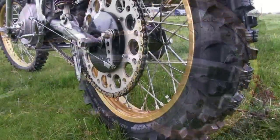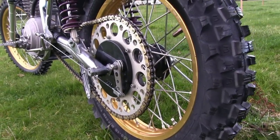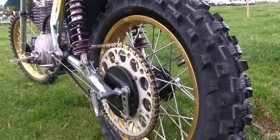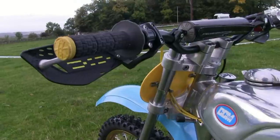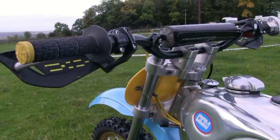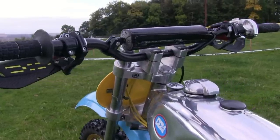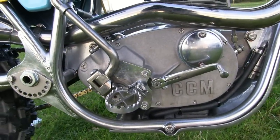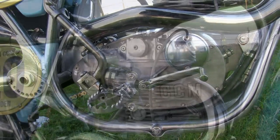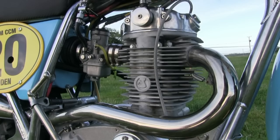As you can see, Stuart's bike is very well turned out, and Stuart's bikes always look immaculate when he turns up to race these machines at any race event. Stuart, of course, in the past was connected heavily with Formula One racing, and the high quality of engineering from Formula One seems to have rubbed off on Stuart, and as you can see, these CCMs belonging to Stuart are of the very highest quality.